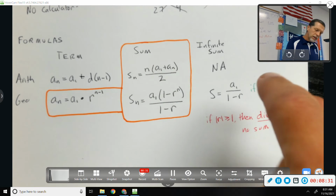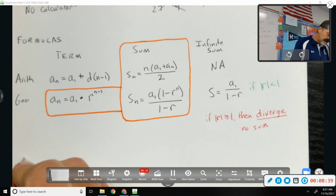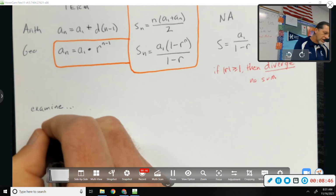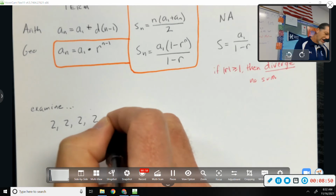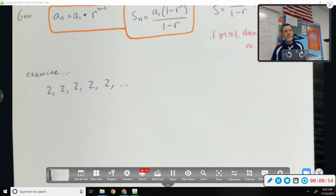So we talked about converge, diverge. Now I just want to give some examples that are kind of like ones on the test. Examine, comment on this sequence. This may be like that weird thing. So that's a weird one. It'd be 2, 2, 2, 2, 2.